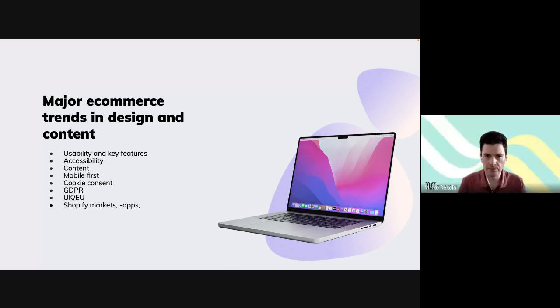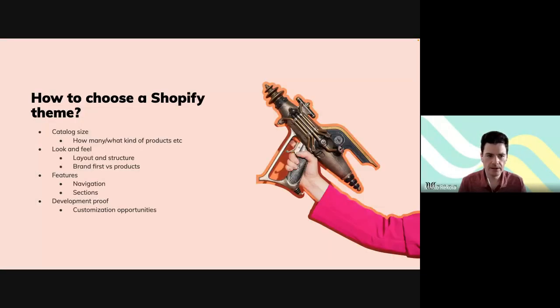Great, really good points. And then moving on, the basic question we typically face a lot is how to choose a Shopify theme. So Joonas, you have pointed out here four bullet points. How would you get started when you are choosing a theme for your Shopify store?